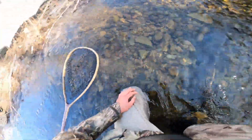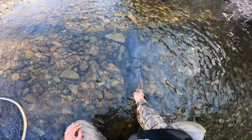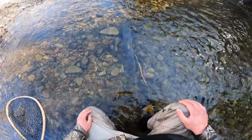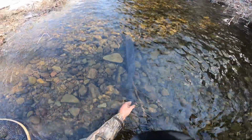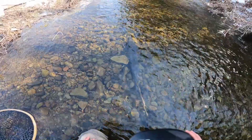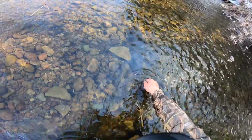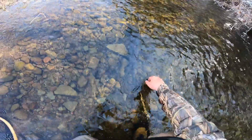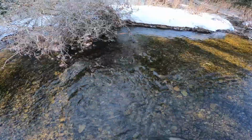Water is ice cold. I don't know if I exhausted him or anything. All right. There he goes. He's gonna tuck right up into that pocket.